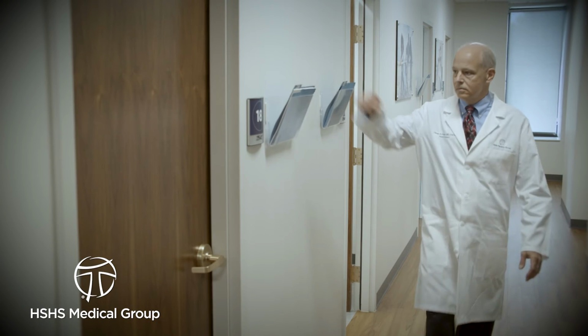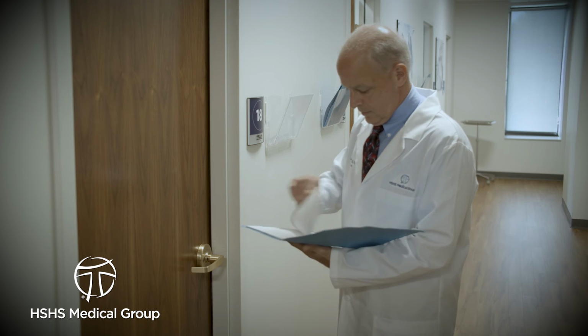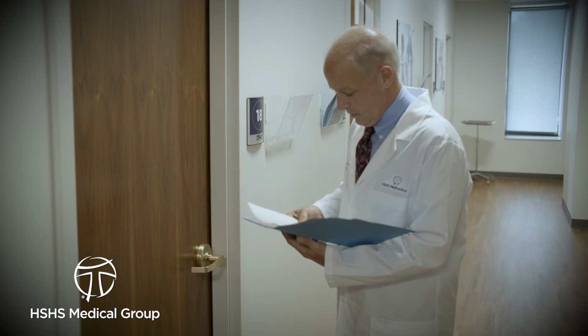The game plan in terms of discussing reconstruction with a patient is talking about the different options and how that might fit into their particular situation. Some people need surgery first and have reconstruction later. Some people are candidates for immediate reconstruction.